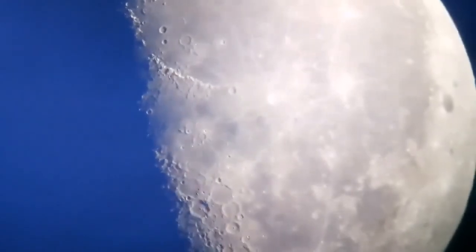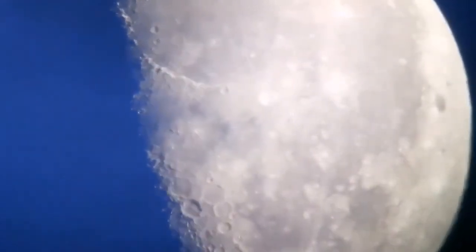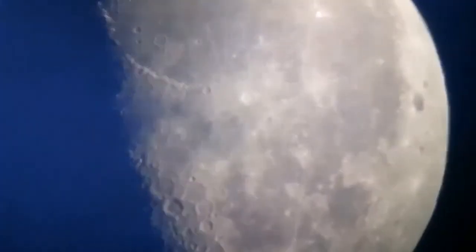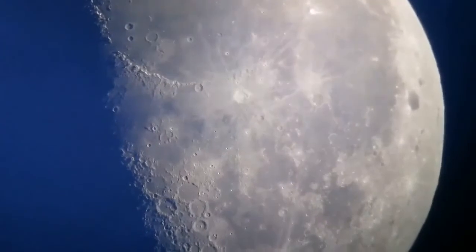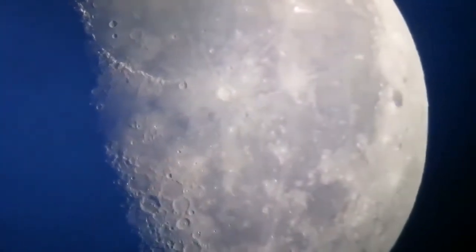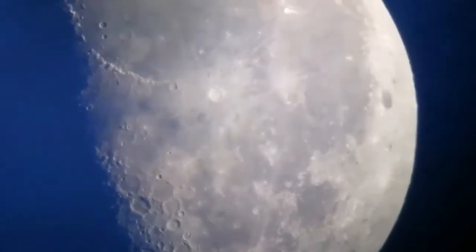Beautiful, magnificent Caucasus Mountains. The moon is spherical. Clearly you can see, when I focus on the edge of the picture, the side of it is out of focus.